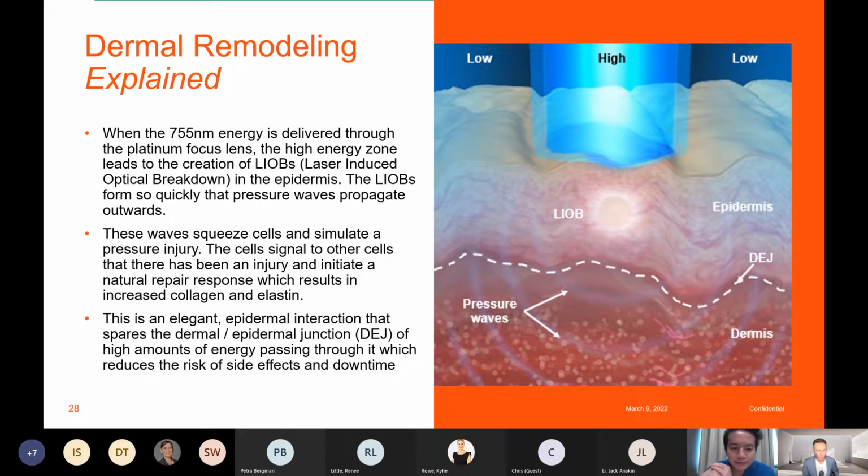Cool. And so when would you use a flat and when would you use a focus? So for me, I actually use both for all patients. I want a flat toning effect that reaches deeper because the 6mm and the 8mm handpiece can reach deeper into the skin. And then I will use the focus lens as the second step to revitalize the skin, to produce the laser-induced optical breakdowns, the vacuoles of the collagen in the epidermis. And that gives the patients a very smooth, glowing texture.